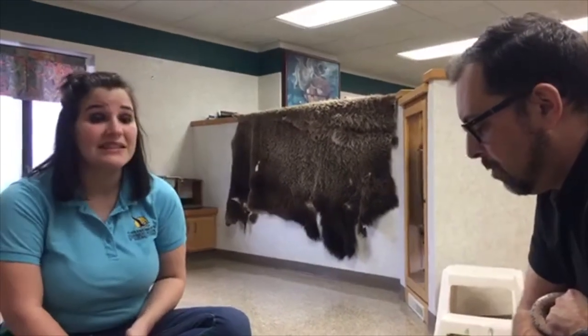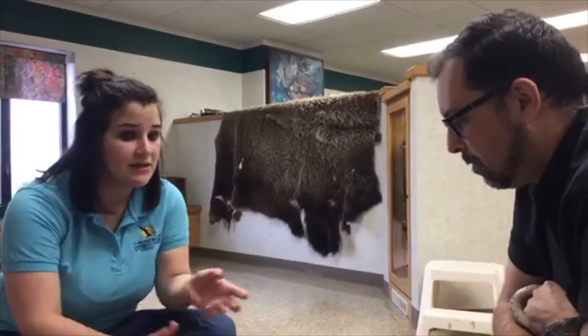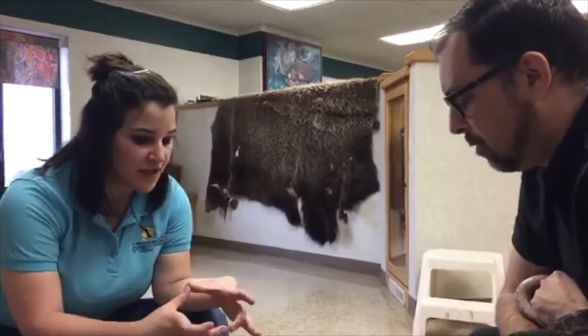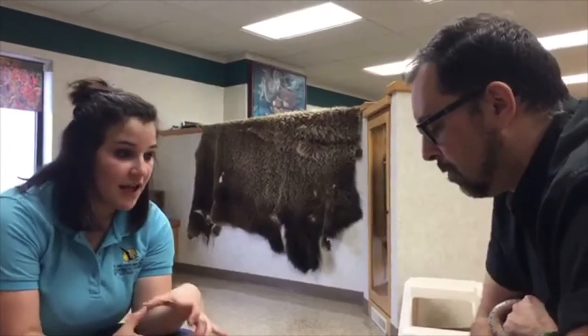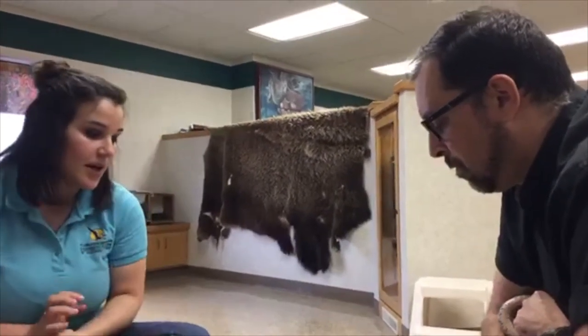My longest snake is a bull snake named Jacob, and he is just about 6 feet long. He's also really, really big because he's really round, like that round. He did not come out today because he just ate yesterday, so he's a little bit too cranky to come out and play with us.